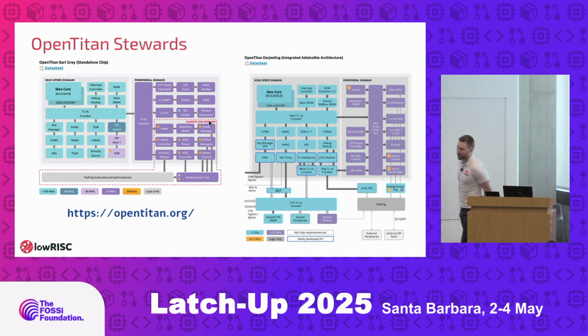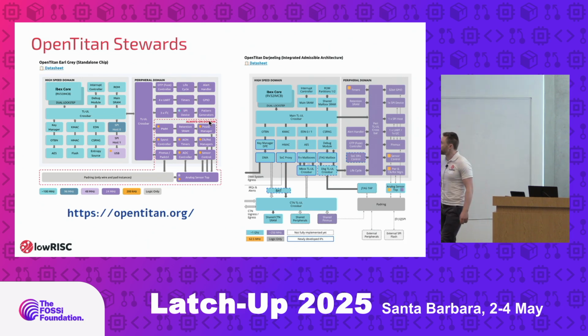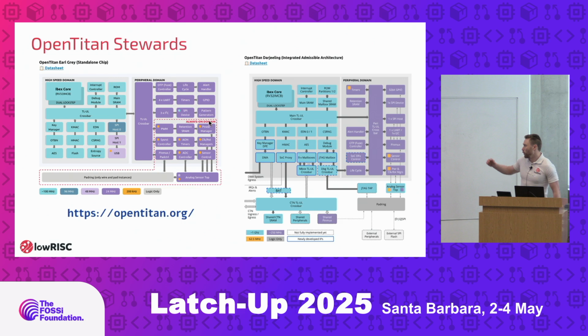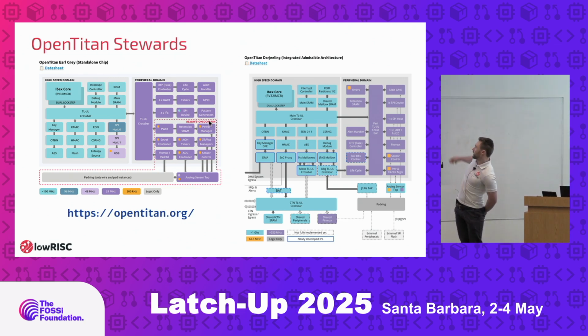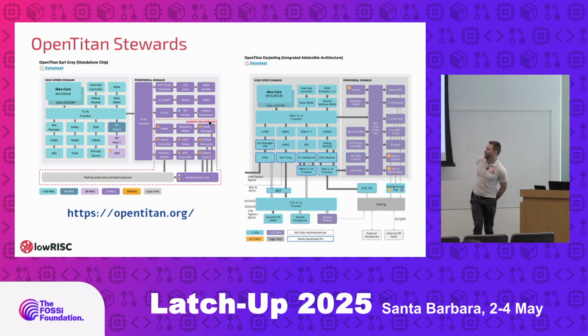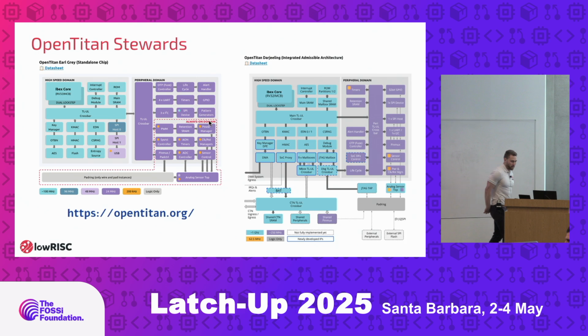There's the Earl Grey, which is a discrete chip that stands on its own. And then there's this new integrated top that's made its way into the repo this year to be integrated in larger SoCs. And it's all Apache 2 licensed. So if any of these blocks look interesting to you, like the Ibex Core is very popular, OTBN's cool, USB device is really nice because they're not fun to make, do take it.